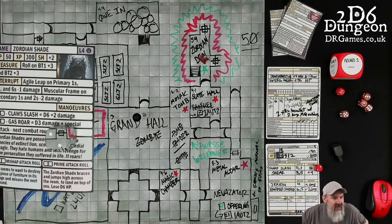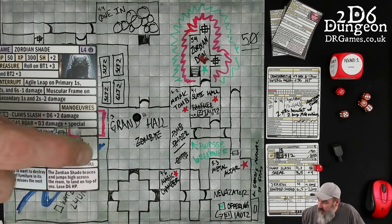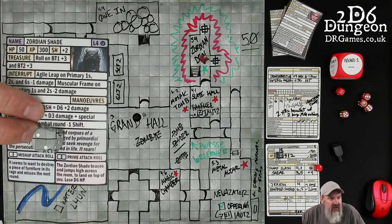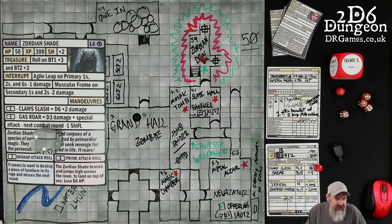Gas roar. It just makes it, you can't read what it says though. What if I put it down there? Okay. Let's get this in position. We're going to be doing some serious combat here. Okay. Oh my word. So I have 4 shift points and I'm +1 damage the whole time.